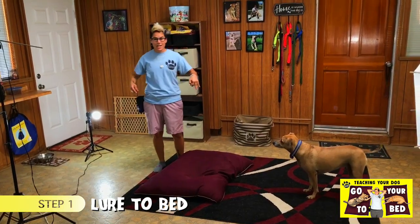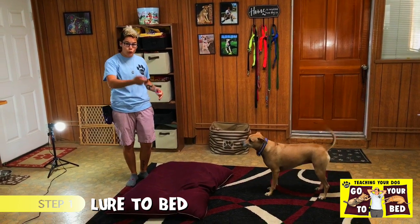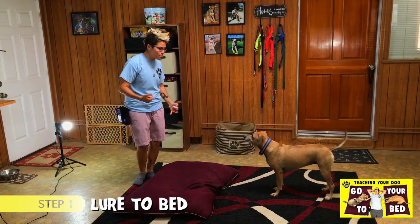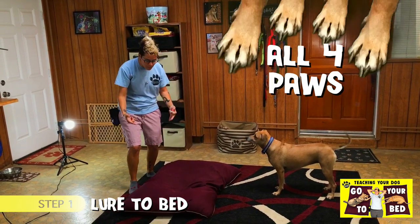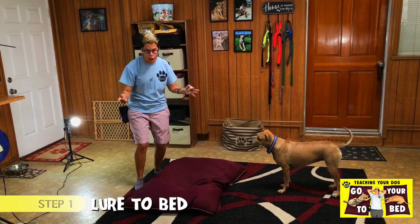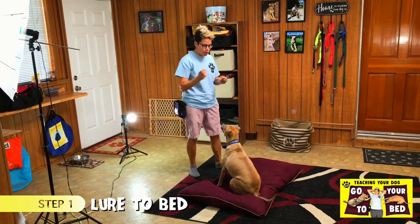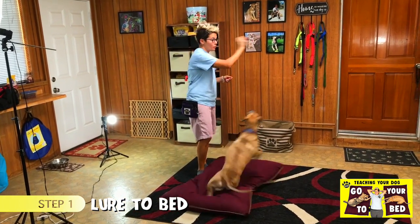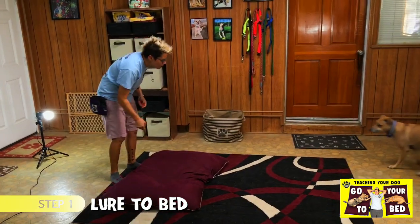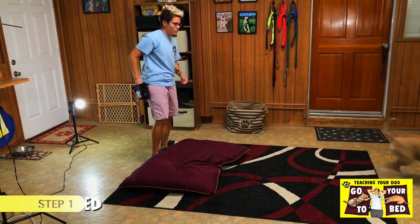Step 1, lure to bed. Standing on the opposite side of my dog's bed, I am going to lure her towards me, and the moment she puts all 4 paws onto the bed, I am going to click or say yes and reward her. Great! I like to reward my dogs by taking the treat and throwing it off the bed, which allows us to reset and keep practicing step 1 over and over.